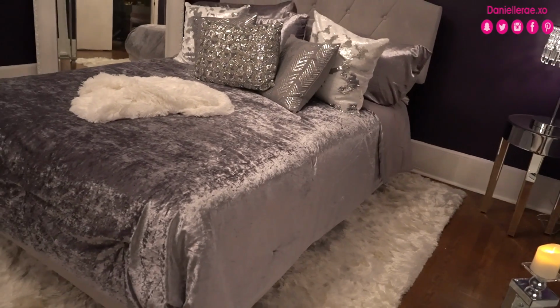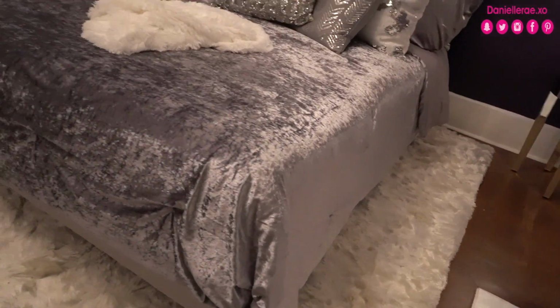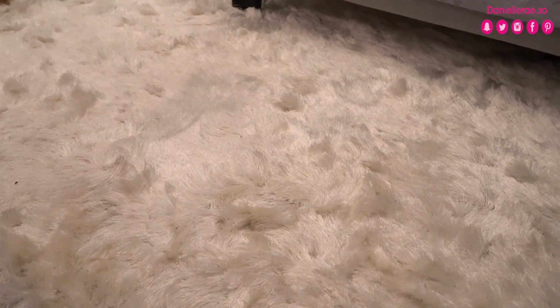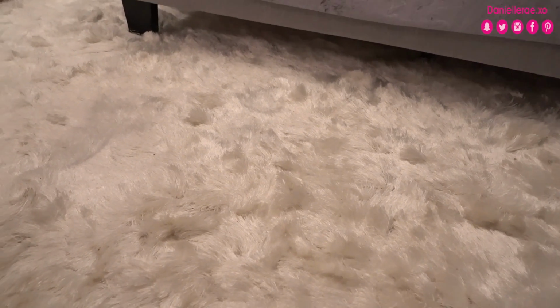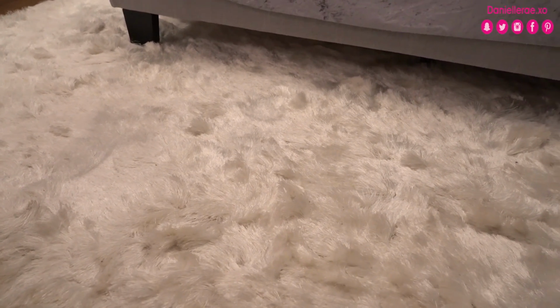And I ended up getting a king size because we thought that would look better hanging over the sides. And I got the rug, which is a furry white rug. Doesn't look as white in this video, but it's definitely white. I got it from Home Goods. I actually ended up purchasing a rug, and I got it in here, and it was kind of dingy looking, so we went back and traded it for this one.